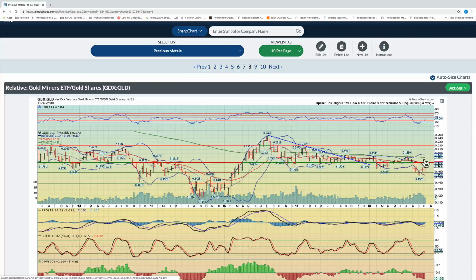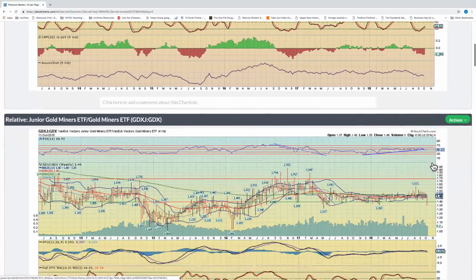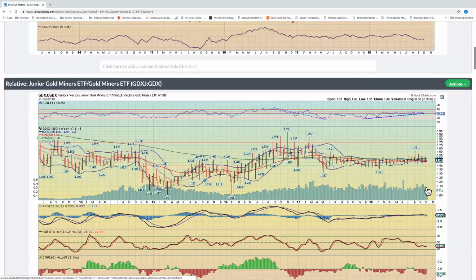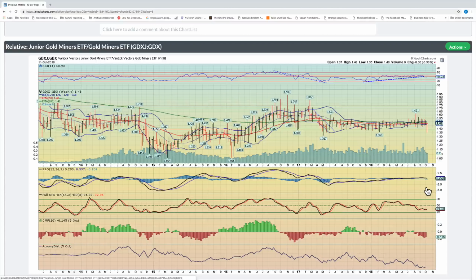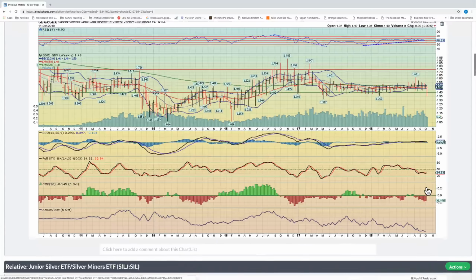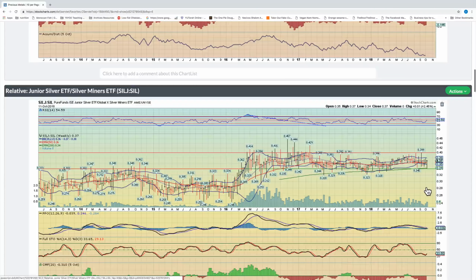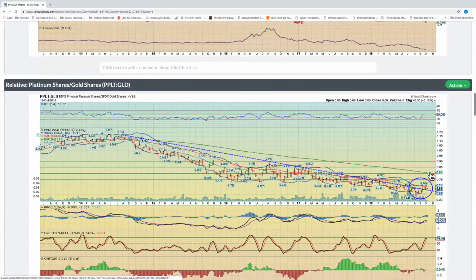Finally, gold miners are really... This is the kind of candle pattern that you wanted to see, a strong hammer on a weekly basis, but you still want to break this particular level of resistance to really confirm this basically trend reversal. Here's a beautiful hammer pattern for miners against majors. Still, you want to see more outperformance from the juniors, but that'll happen if the gold price actually rises above 1300. I like what I'm seeing here in the juniors on the silver space versus the majors.